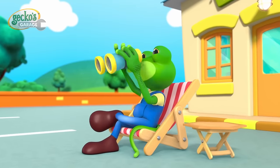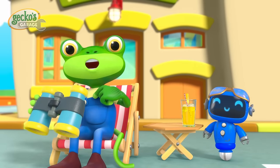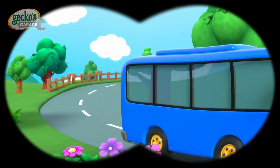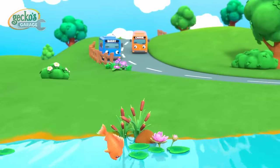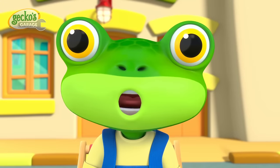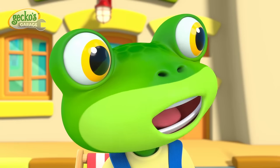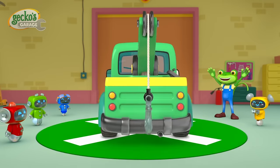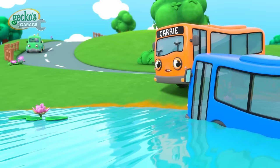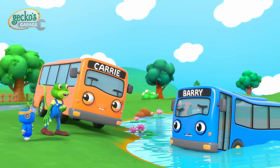Hi everyone! Hello there everyone! Gecko here! It's a lovely sunny day, so I thought I'd do some bird watching. Oh look! It's the twins, Barry and Kerry! They look like they're having a lot of fun! Oh no! Barry's crashed! Quick, mechanicals! We need to help! Go, go, Tilly Tow Truck! Don't worry, Barry. We'll soon have you out of there.